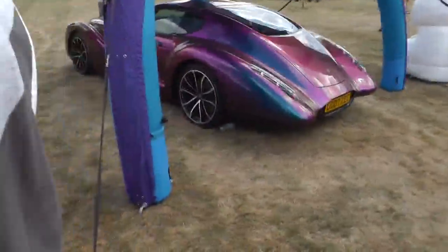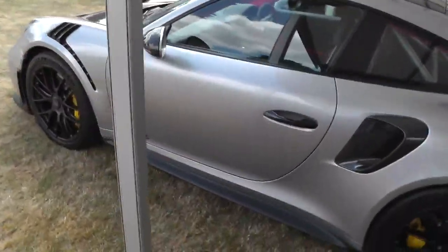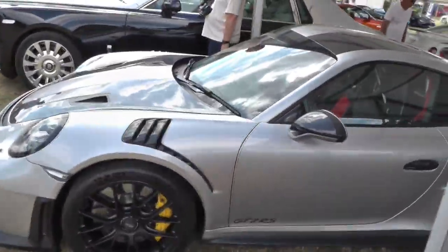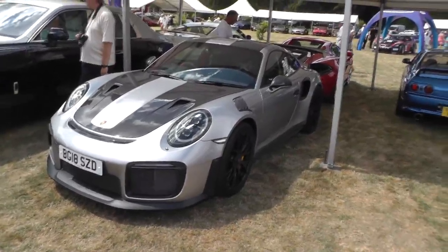I would assume maybe Batman or Iron Man or something. And last but certainly not least from this section of the supercar paddock was this unbelievably good looking GT2 RS. Just look at it. Do I even need to say any more?